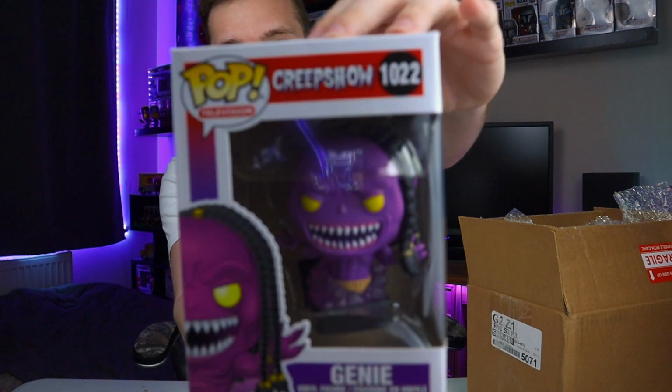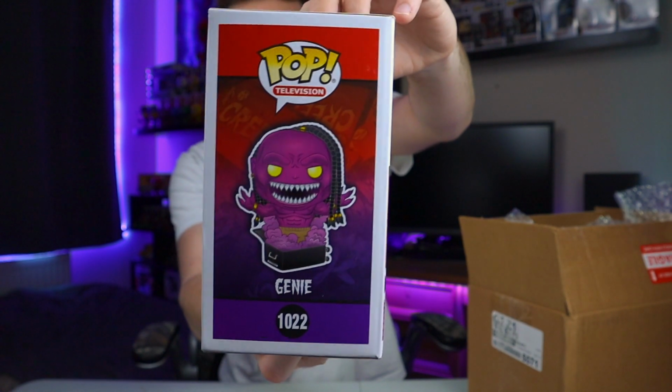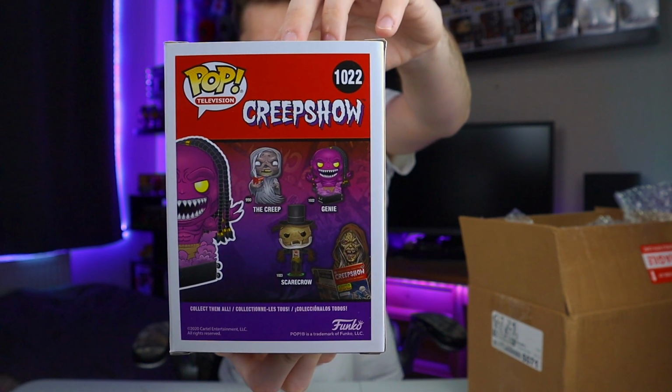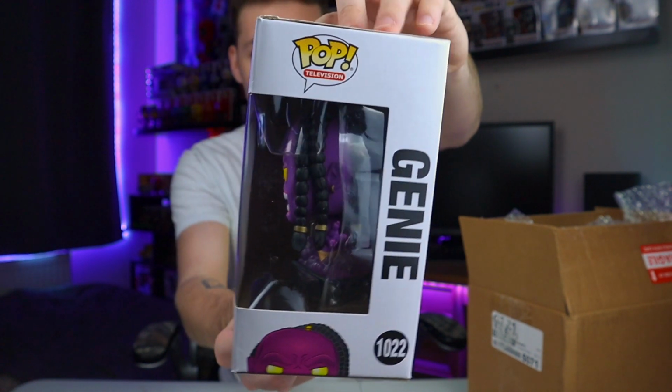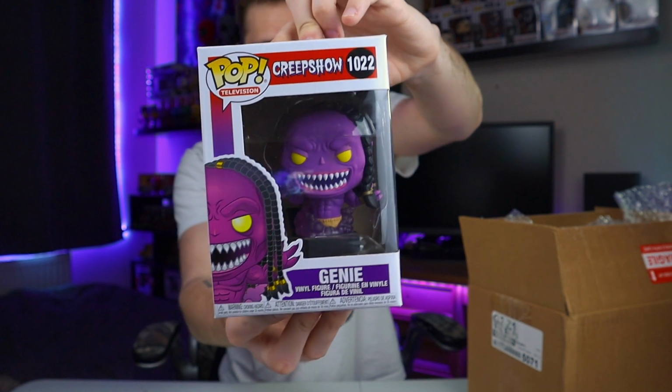So the first pop, we've got Genie from Creepshow. Now, I'm not familiar with this TV show. I haven't seen it, so I can't really comment on the character or anything, but he does look pretty cool. Obviously, it just looks like a creepy genie. So, yeah, purple, which is pretty cool. That's now my new kind of branding colours, so yeah, he's pretty cool. So we've got Genie there.